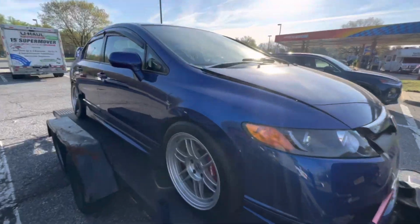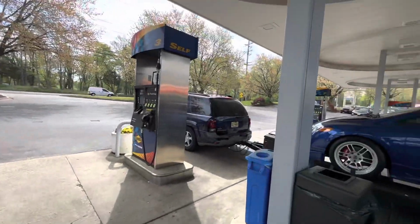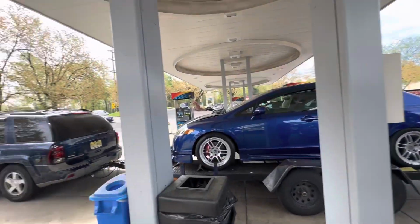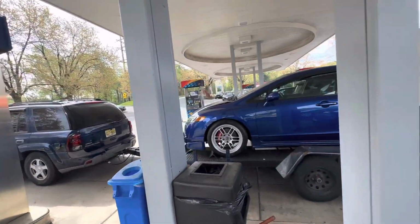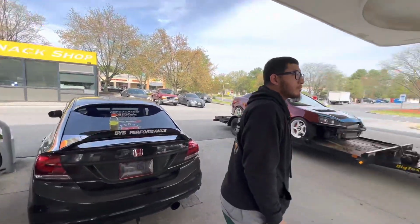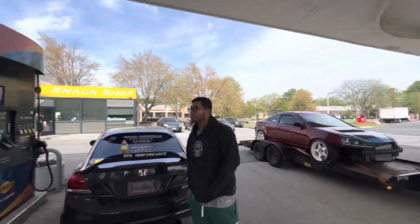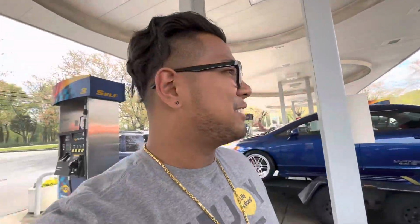See y'all later. So we made another stop. We're about an hour away from our Airbnb. Needed to get gas and, you know how it is, long road trips. But we're almost there. It's beautiful out. Weather is really nice. I'm enjoying this, for real.